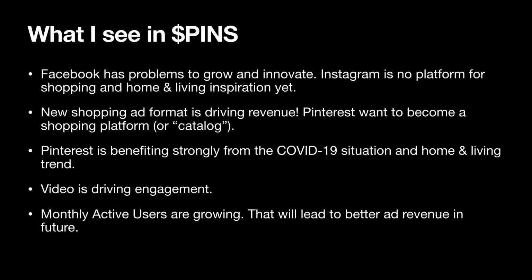So I always believe that Facebook has real big problems to grow and innovate. We see that. They do not grow so much anymore. They have a lot of problems to acquire new users to the platform. So Facebook is not growing. Instagram, yes, it's growing, but has some problems. It is very specialized on photos, and has problems to grow their business into new directions. And they, of course, own WhatsApp, but WhatsApp is not a social platform. They have a lot of problems to monetize that. So Facebook has a lot of problems.